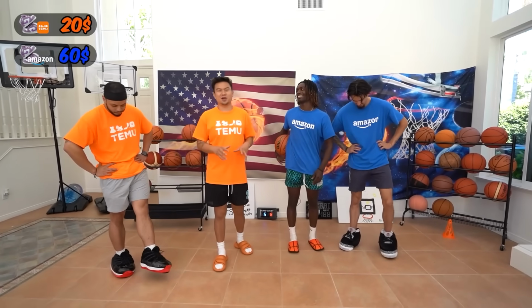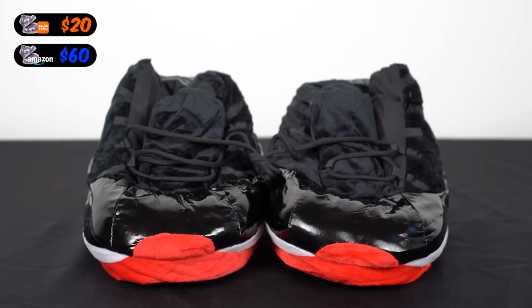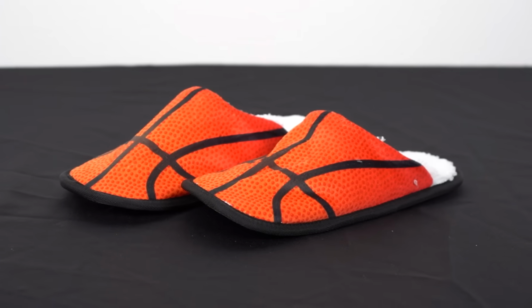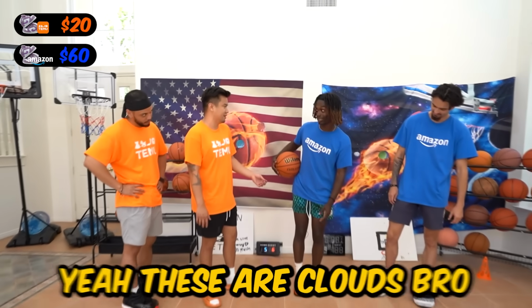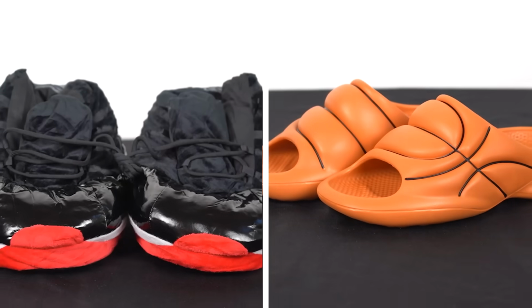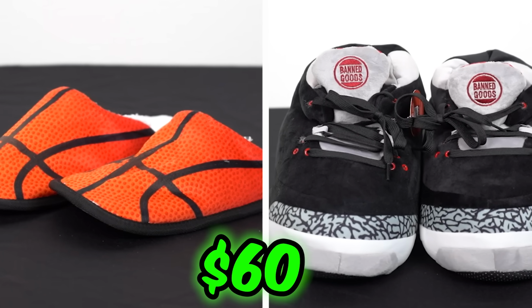Next, we got basketball themed cozy slipper shoes for home. Justin has the Jordan 11s. Mine are basketball, very comfy. They're equivalent to mine, but cheaper quality, so you say it's still comfortable? Right? Yeah, these are clouds, bro. And TK's are the same design as Justin's. Both TEMU slippers total cost about $20, while Amazon costs almost $60.